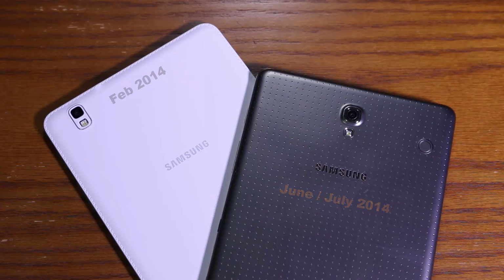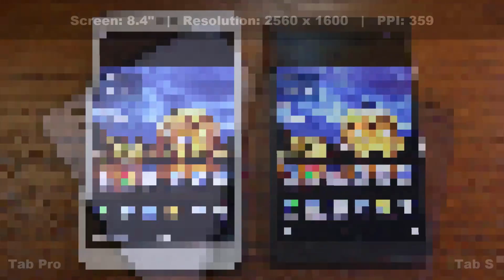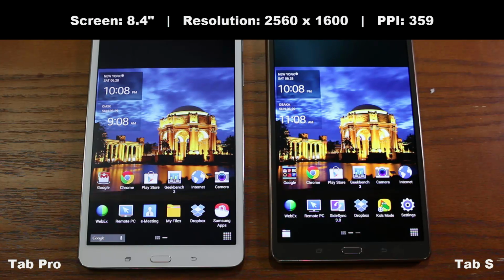And I am going to do a spec by spec full comparison of all the specifications and features of these tablets. So let's start with the screen size and resolution. We do get the exact same screen size of 8.4 inches on both of these Samsung tablets. The screen resolution and the pixel density is also similar. You get 2560 by 1600 for resolution and 359 pixels per inch on both of these guys.